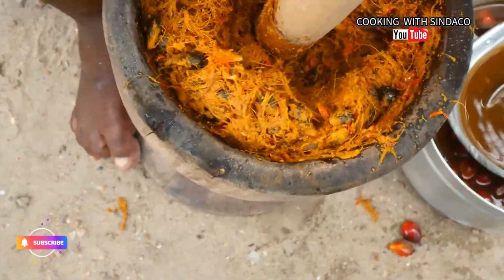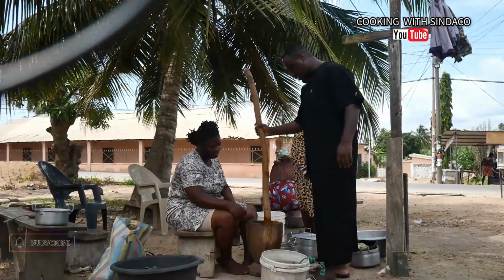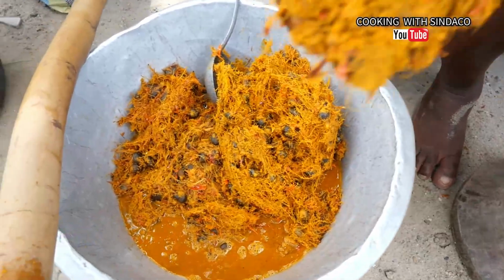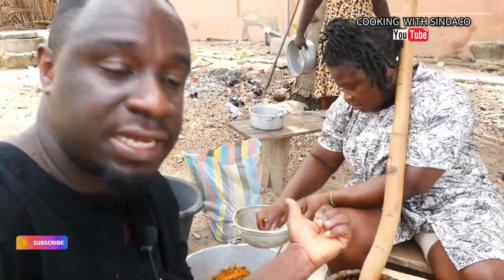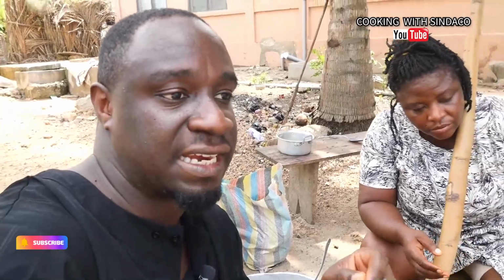Before those ready-made nkuto mix and all those things came, this is how we used to prepare our palm nut soup. You have to pound the palm nuts. Now she's adding the remaining water to the ready pounded palm nuts. It's like boiling kontomire or spinach leaves and using the remaining water to do your stew or something. It's the same thing over here.